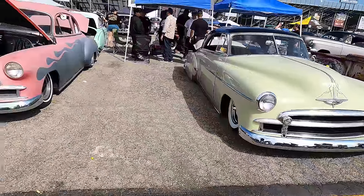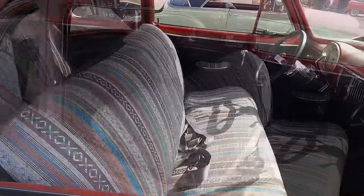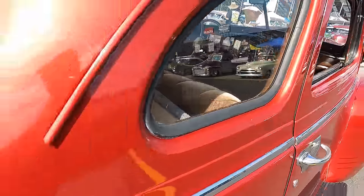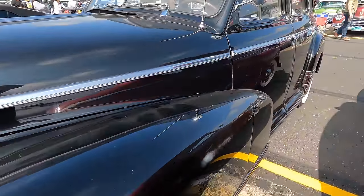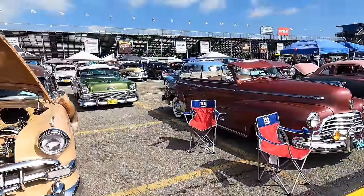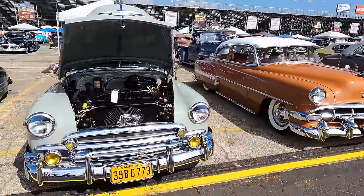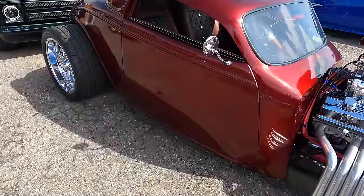Fit. Chevy is for sale. Info for 15,000. A 42 Chevy sedan. Of course, 42 is a short model year because of World War II. Pretty wild coupe.